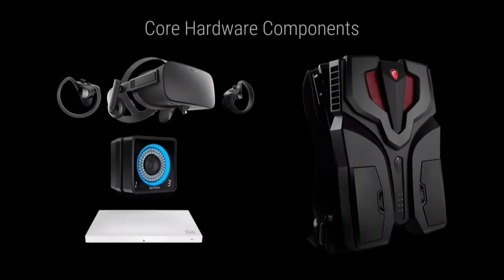So sprint one, we had about 3 weeks left at this point. And in this sprint, we decided on some core technology components. The backtops that I was talking about earlier, those existed now. Those were something that you could go out and buy. And we did. We had a bunch of them. So we settled on those with an Oculus headset and the OptiTrack cameras.